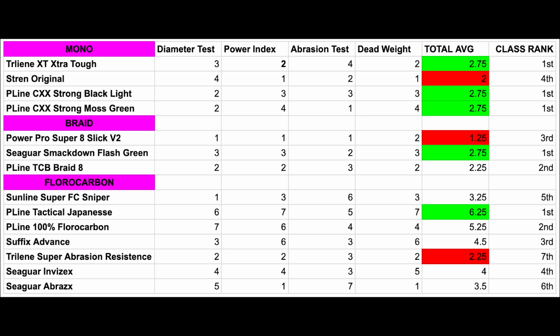When we put it together, we ended up with a three-way tie on the mono at an average of 2.75, and this is where we took the numbers for the diameter test, the power index, the abrasion test, and the dead weight, and put them together. The better they tested, the higher number they got. Then we added all those together and divided, and you see there the Trilene and both P-Lines came out at 2.75. The Stren was at 2.